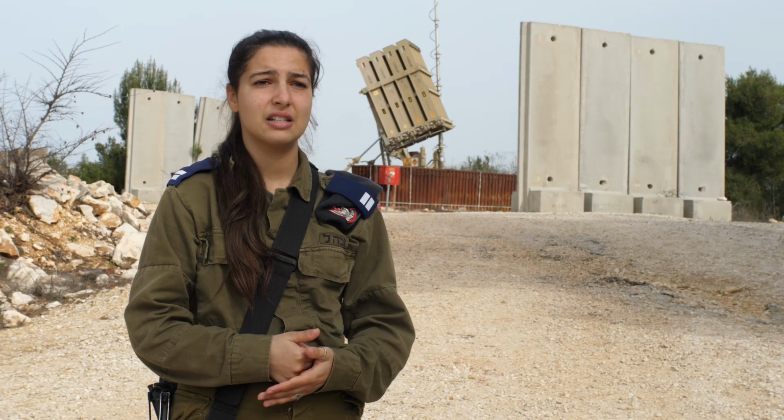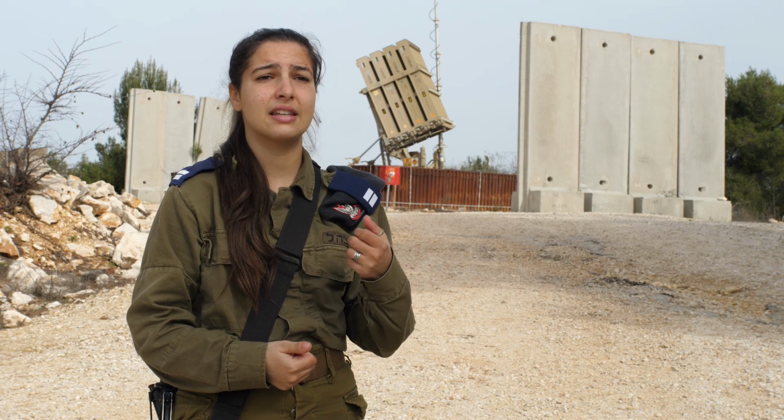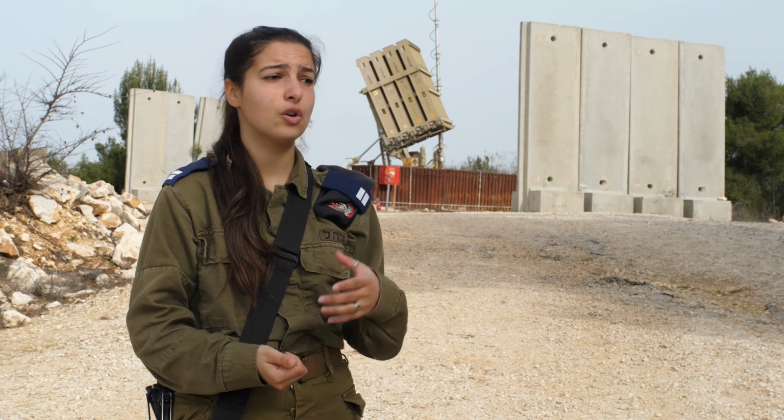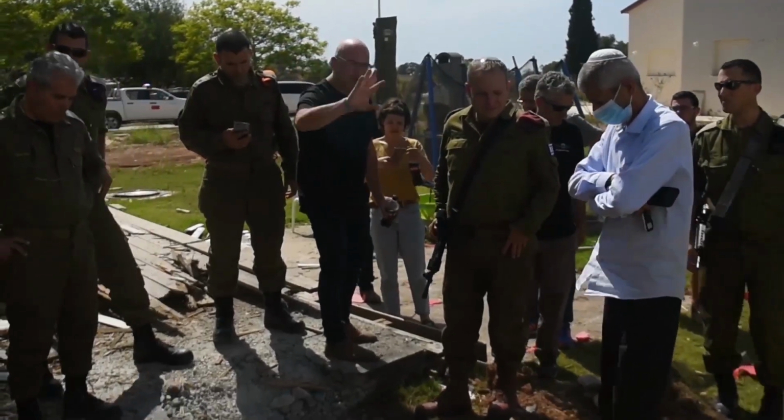The state of Israel is surrounded by many different enemies, and our mission as the Iron Dome is to allow the citizens of Israel to feel and be safe as they continue their day-to-day lives, go to school and go to work. And we are here to provide defense for any aerial threat in the northern region.